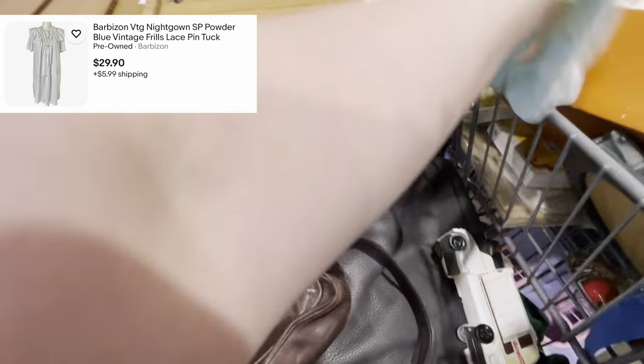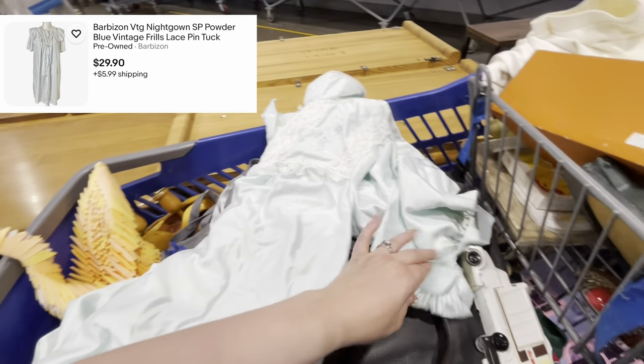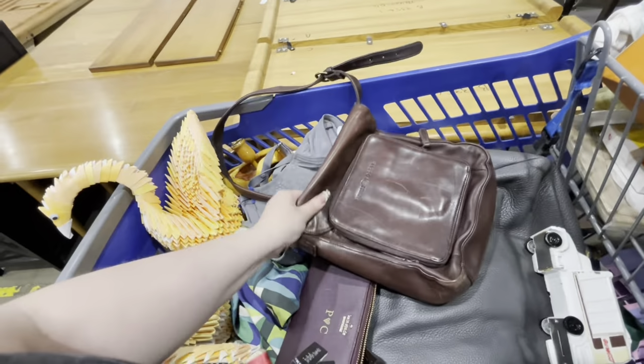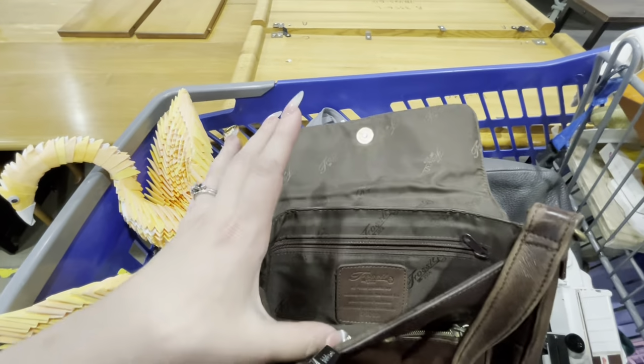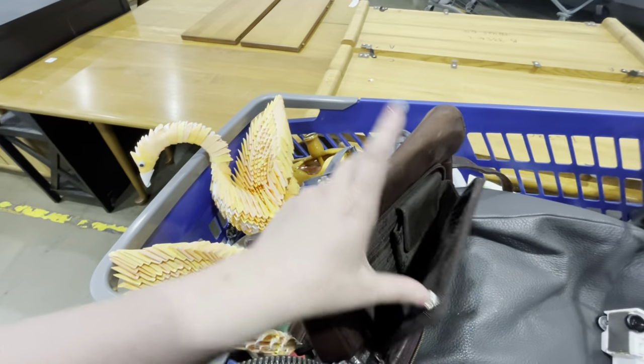Like a satin house dress and like a minty, I wouldn't say minty, more like aqua color. We have a vintage fossil. It's in pretty good shape. I mean, it has the distressing and whatnot, but not too bad. Does it smell?